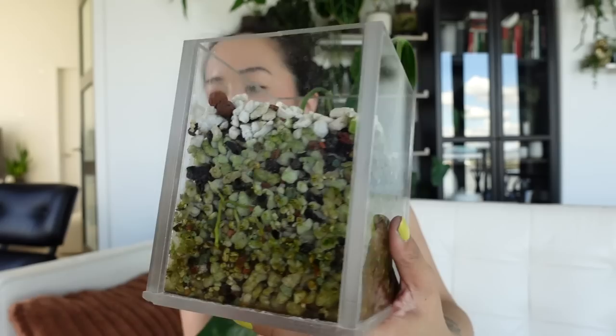And if you're wondering why it's in this funky little vessel, it's because it's the only thing I had at the moment. And because this leaf here is so heavy, everything that I put it in tipped over, and this was the only thing that really held its ground. So kind of worked out.